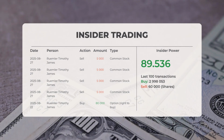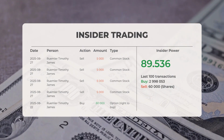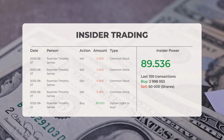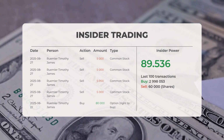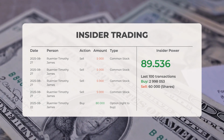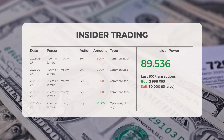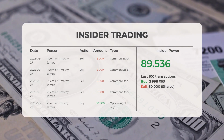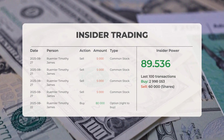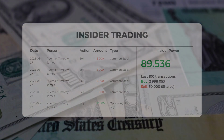The combined average rating for Sharps Technology from multiple analyst sources is to sell. Now, let's examine some recent insider trades. The 5 most recent insider trades were carried out by Roomler Timothy James, who bought and sold 100,000 shares or options in the company. Analyzing the 100 most recent insider trades, we've determined that the insider power is positive with a ratio of 89.536. In total, insiders purchased 2,998,053 shares and sold 60,000 shares in the last 100 trades.